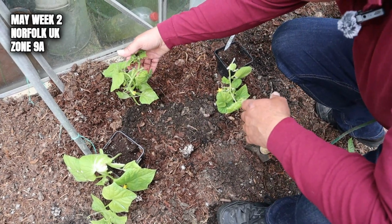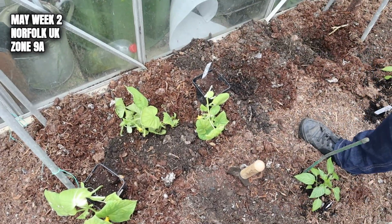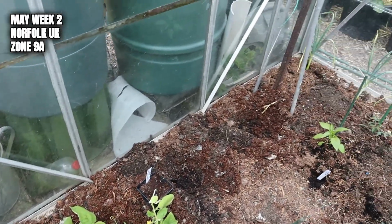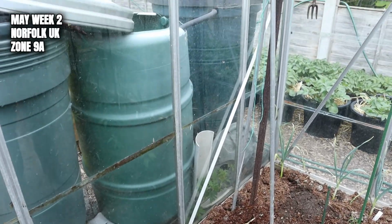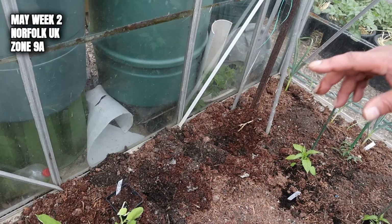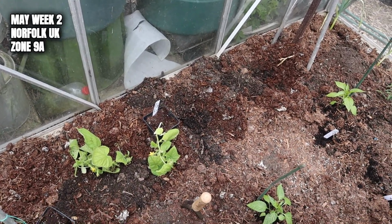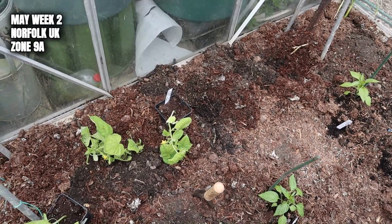And then we're going to need to give this something to climb up, and because of the way this structure is here, which Mrs. W has used in the past to grow our cucumbers, we're going to pass some strings horizontally along there for those to grow up here at the back of the greenhouse.